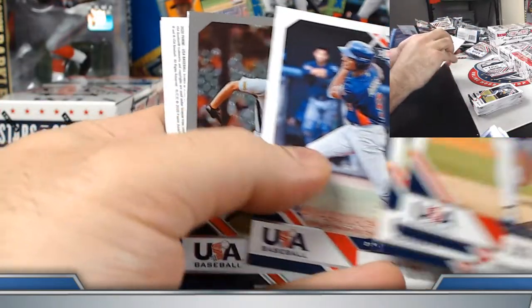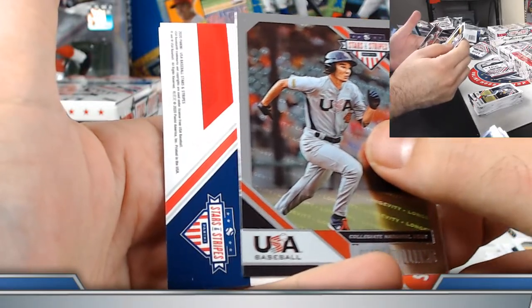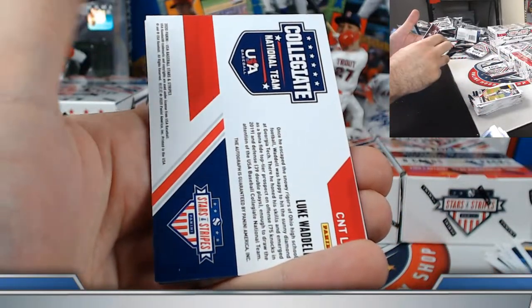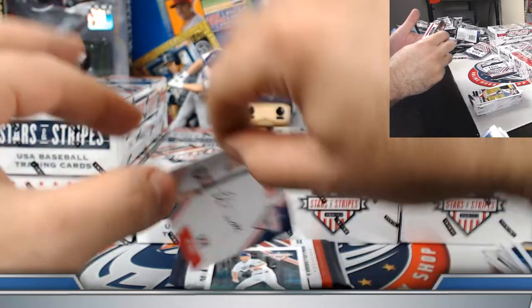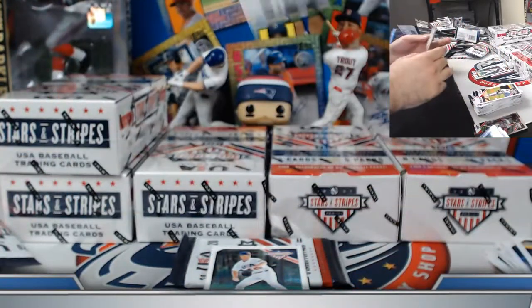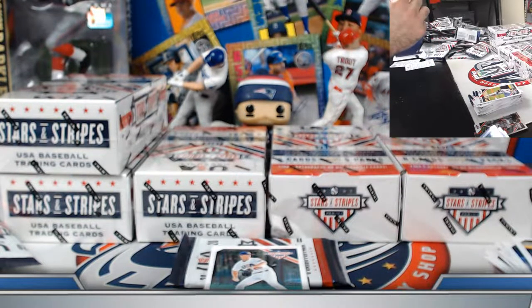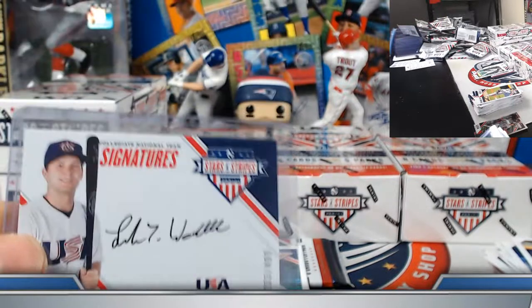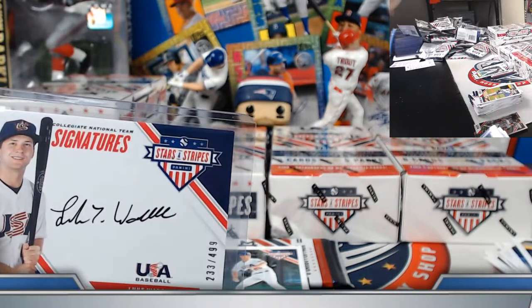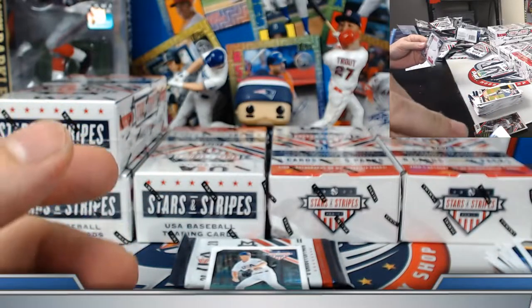Upside down, what do we got here? Alika Williams, longevity base. Looking for an auto on him. Luke Waddell, put it back on the board for the Waddell spot. Yeah, to $4.99. So definitely seeing at least it wasn't in the same box, but we got a couple of Waddells now, just a couple of boxes apart. Not too far apart. Congrats there.